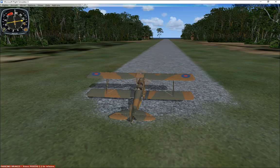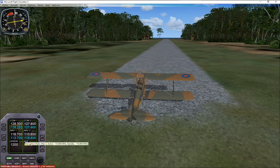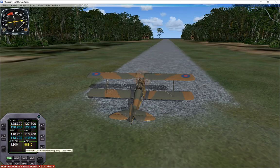Alright, before we go any further, I'm going to put the brakes back on. I'm going to bring the autopilot up, the radio stack up. And like I said, the DME was 11670, so that's 670. That'll take care of the distance. I'm going to go ahead and put on distance also. There we go. Now our ADF is 316. So let's see if we can get this down to there.